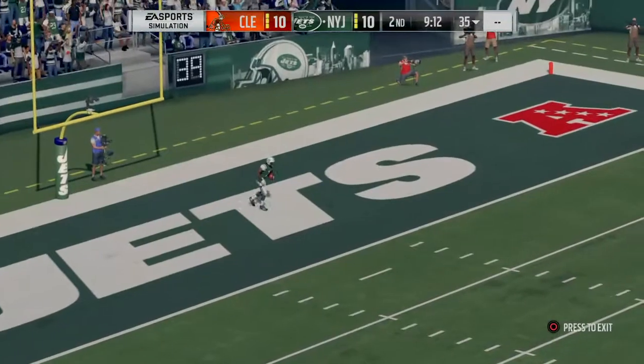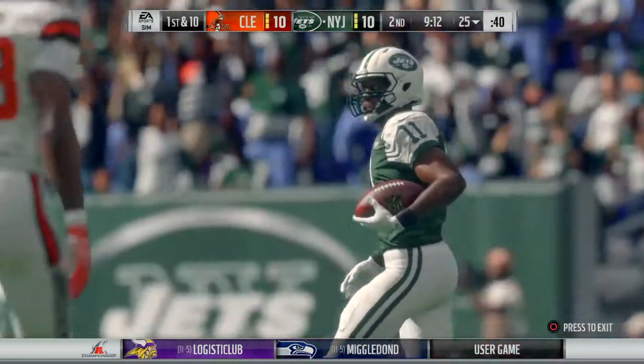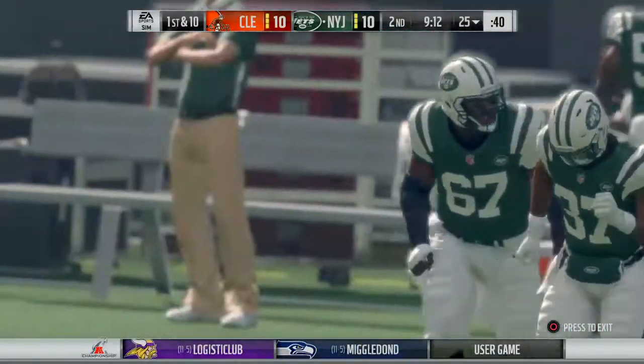That's fielded in the end zone. And no run back here. This will be a touchback, and it comes out to the 25-yard line. So out now come the Jets.